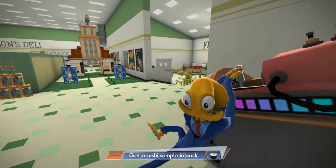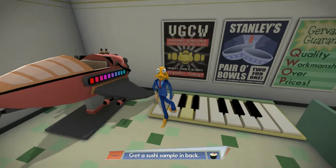That doesn't look like a sushi, it's like some kind of mechanical bowl slash spaceship.